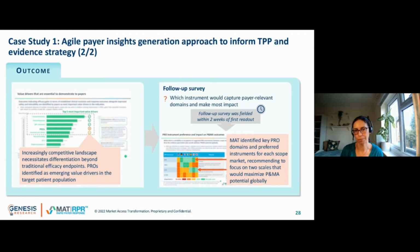The follow-up survey also looked at what instruments would be most acceptable to capture these outcomes, and we found that out of the multiple instruments we tested, there was some divergence across the scope markets. However, we were able to identify 2 instruments which, if used in conjunction, would maximize the PMA outcomes globally for this client.